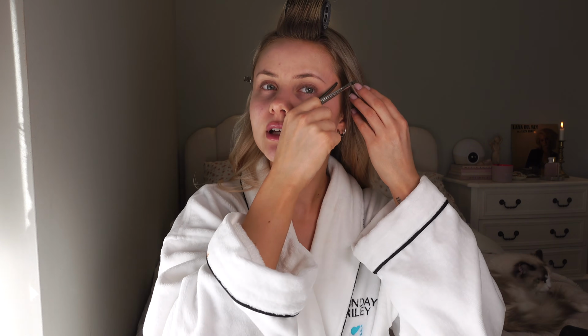I got this new dressing gown just yesterday from Sunday Riley. I don't know if you can see that. Sunday Riley loves Embla. So cute. I actually love it. It feels like a proper hotel robe. Let's begin, shall we? Let me just put my hair up quickly. My biggest pet peeve is having my makeup or my hair on my face while I'm doing my makeup.